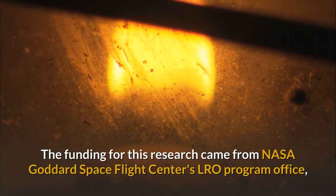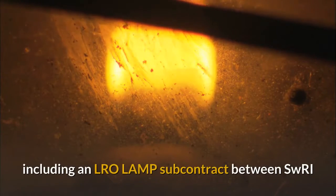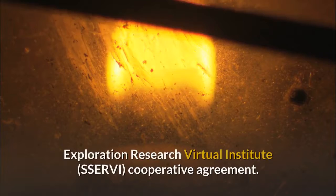The funding for this research came from NASA Goddard Space Flight Center's LRO Program Office, including an LRO LAMP subcontract between SwRI and PSI, and the team received additional support from a NASA Solar System Exploration Research Virtual Institute (SSERVI) cooperative agreement.